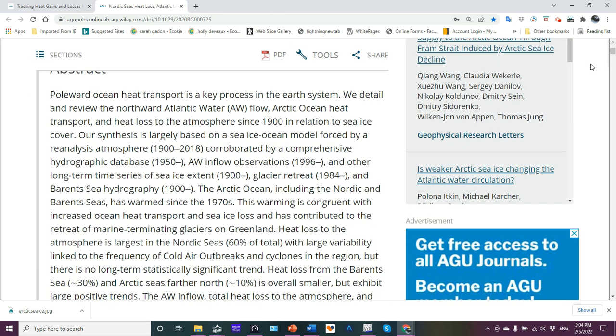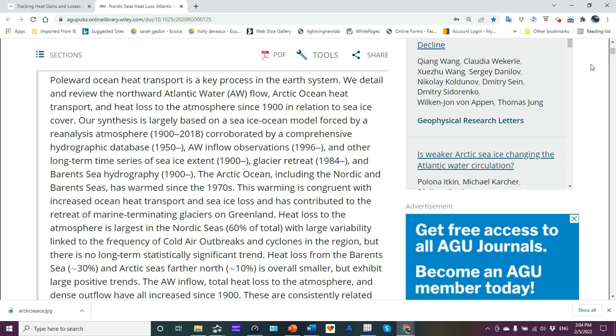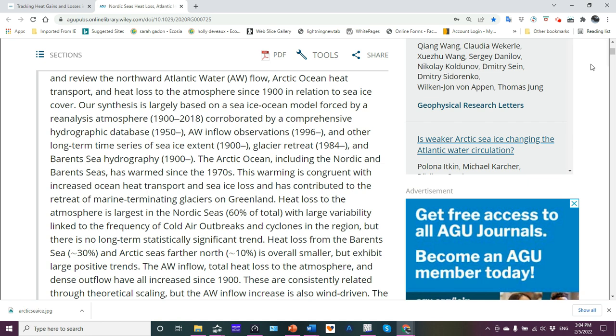So here's the abstract. Poleward ocean heat transport is a key process in the Earth system. We detail and review northward Atlantic water flow, Arctic Ocean heat transport, and heat loss to the atmosphere since 1900 in relation to sea ice cover. Our synthesis is largely based on a sea ice-ocean model forced by a reanalysis atmosphere, so basically a 118-year record, corroborated by a comprehensive hydrographic database from 1950 onwards, Arctic water inflow observations starting in 1996, and other long-term series of sea ice extent going back to 1900, glacier retreat back to 1984, and Barents Sea hydrography going back to 1900.